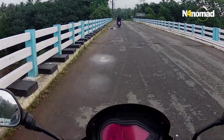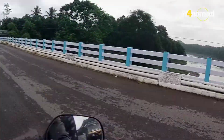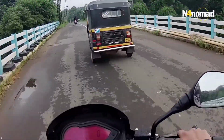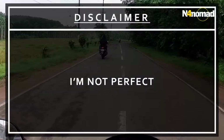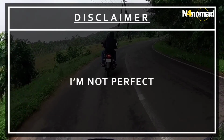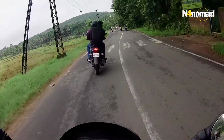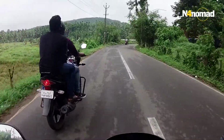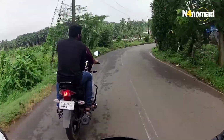Today we are starting a journey towards Kozhipara Waterfalls, Kakadampoyil. So let's go. We started in the early morning so that we can see the fog, the misty mountains, the sunrise, and let's see what is waiting for us.